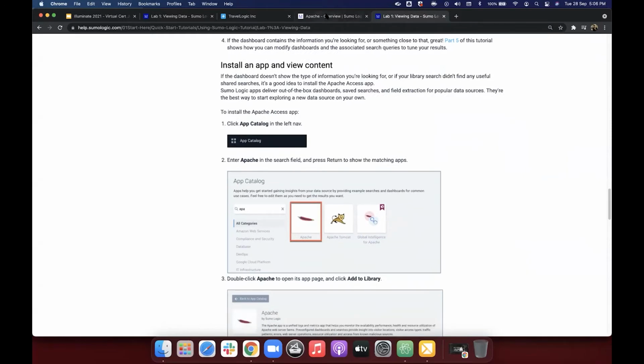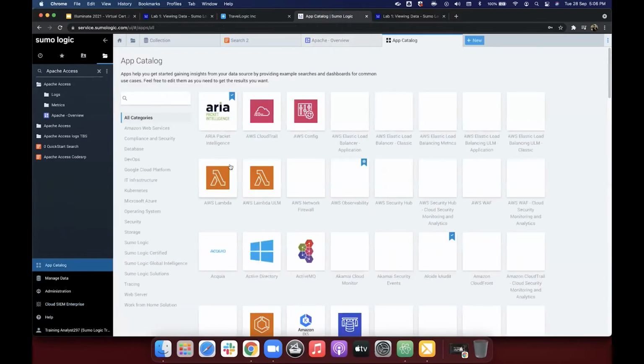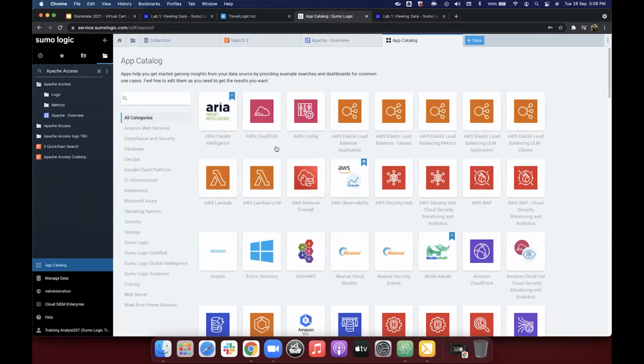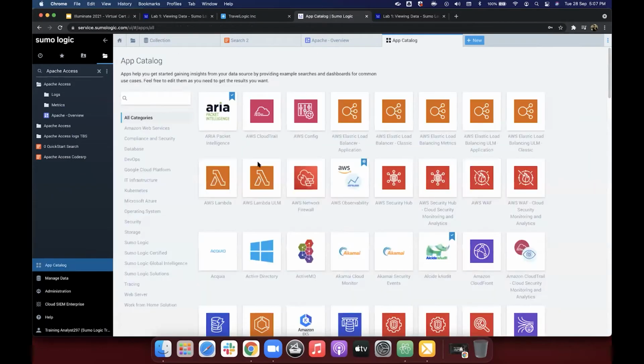Now, this is a dashboard which is already created in Sumo Logic and already stored. The one thing we would want to see is the app catalog, which is accessible over here. Once we click on the app catalog, we will have access to all the ready-made content pre-built by Sumo Logic for various log sources. For example, I have my Akamai app, which shows the different types of dashboards I can build if I'm importing the Akamai data, my cloud monitor data.